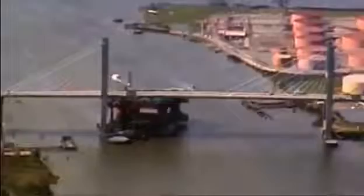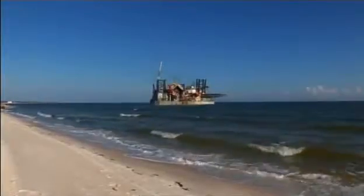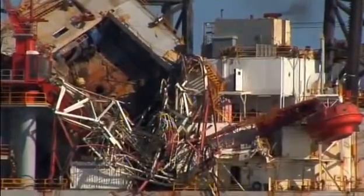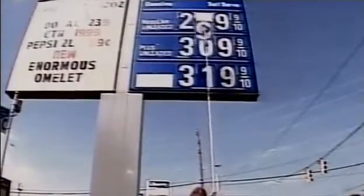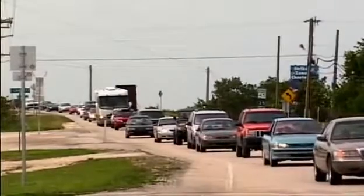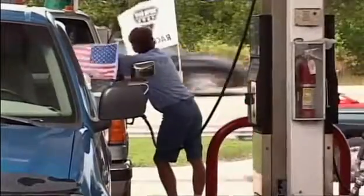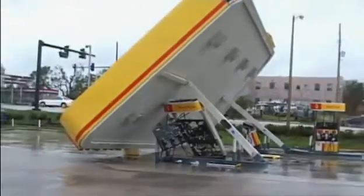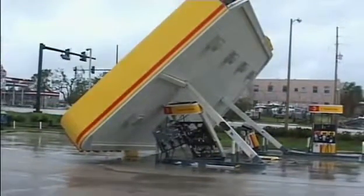Another crashed into a suspension bridge in Mobile, Alabama. A third washed up on the shore. A total loss. In the days following Katrina, the entire world feels the storm's impact. We're all in one oil market, and when you have a disruption in the United States, the price of oil goes up instantaneously. You know, Germans were paying more, Japanese were paying more, Chinese were paying more. We all pay the price when there is a crisis in the world oil market.